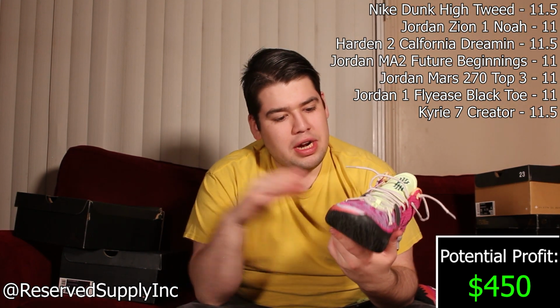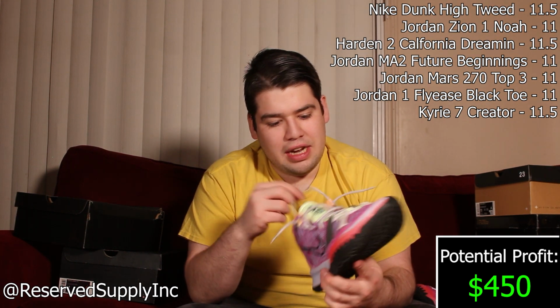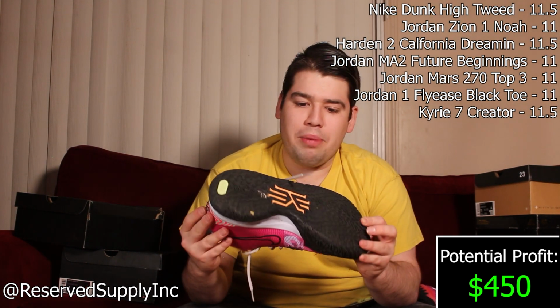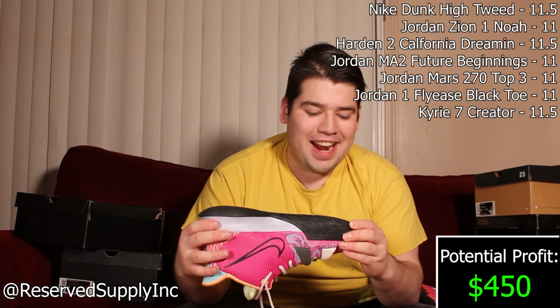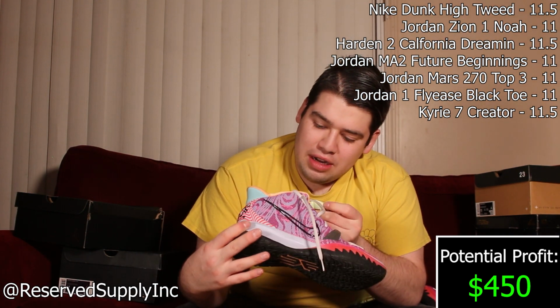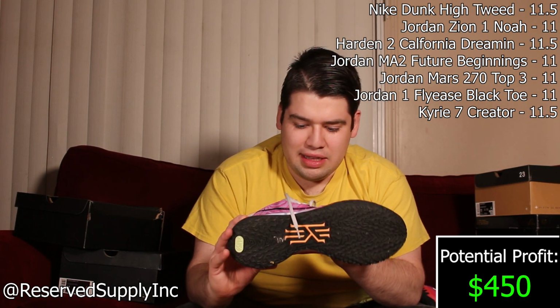But looks pretty good. It has a purple mesh upper. I haven't seen a Kyrie 7 yet, actually. I don't really pay attention to a lot of the newer basketball shoes, but this is a pretty cool pair. Wear-wise, it looks like a person stepped in some gum, but I can get that out. And the Kyrie 7's not too bad. Size 11 does have some hair inside of the soles. I'll make sure to vacuum that out or get that out somehow.